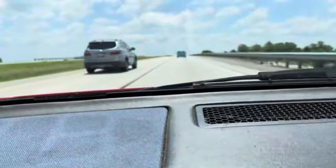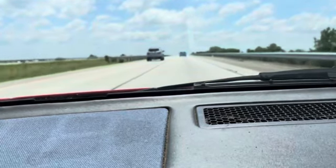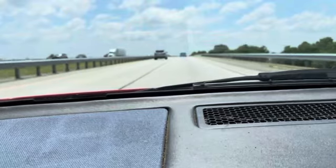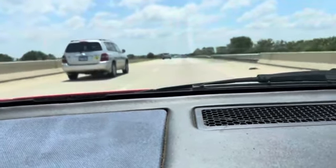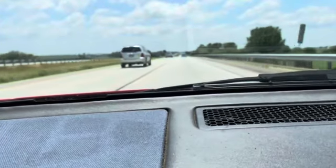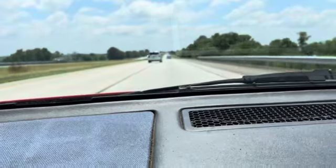Alright, let's see if I can give you a little road shot. I'm trying to prop the phone up, but I got nothing to prop it on. I don't have a phone holder, so I'm holding it. Let's go along here a little bit. Nice, beautiful and flat over here in Illinois.